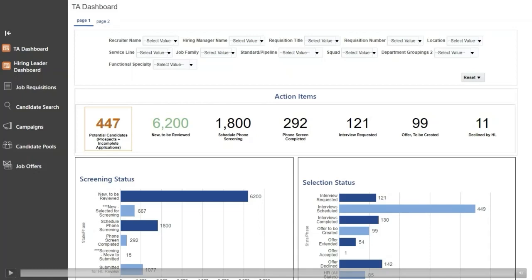So firstly, up at the top, if you remember from some of our challenges, they were having a hard time filtering and drilling down to key information. We've solved that by introducing that whole suite of filters they have there at the top. So our recruiters, when they log in, are going to see all the data that's pertinent to them, all of the applications and all of the requisitions. And then they're going to be able to filter using the filters at the top, and the entire dashboard is going to update to reflect the contents of those filters.